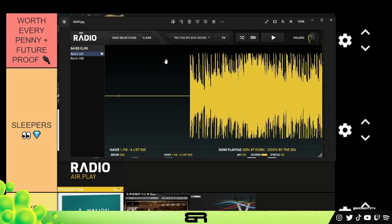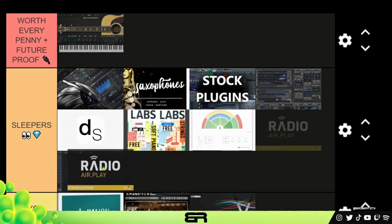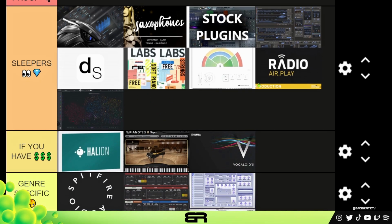Basically, with Radio you have access to, I don't know how many, but it seems like unlimited radio stations. You get radio stations from the past and from the modern day, and you can just go through them and listen to cool samples or old music, like Men at Work, Down Under is the song I was listening to here. And literally from right here, you can drag and drop like in Edison, chop it, save it as a sample, and drag it right into your DAW. So if you like to sample, this plugin is goated, and you could probably put it up here if you sample, but I'm going to put it right down here because it is a sleeper plugin for sure.